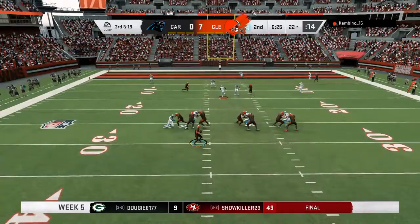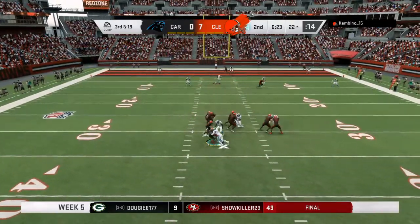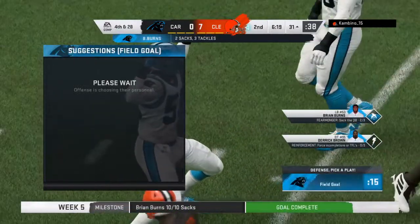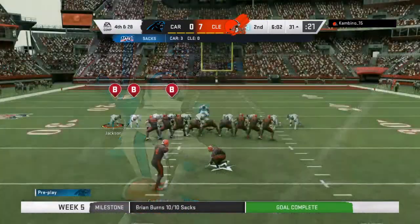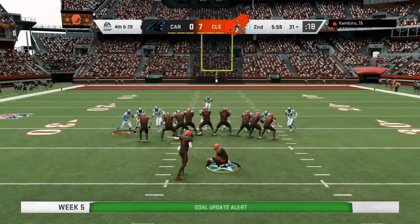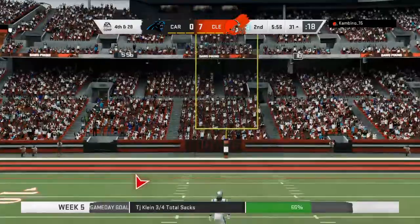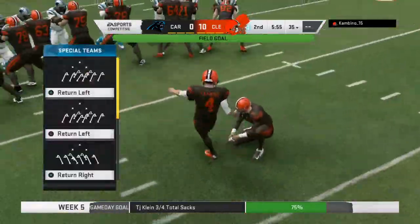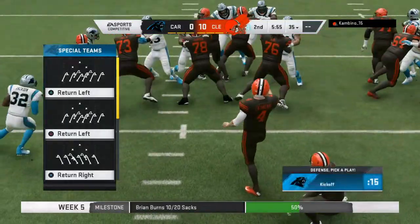From the gun, here's Newton. And the pressure gets to him again. Brian Burns has now recorded 10 sacks on the season. Well, someone's closing in on the league lead in sacks. He came into the game in the top 5. Now you add 2 more to his total. So as it turns out, that sack doesn't wind up costing them, Charles. They at least get points, get 3 of them.